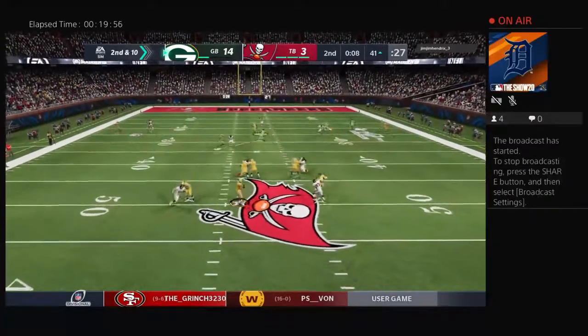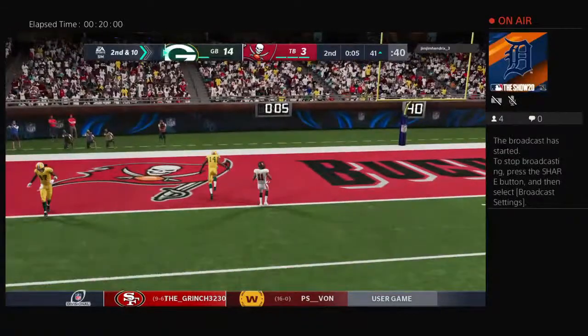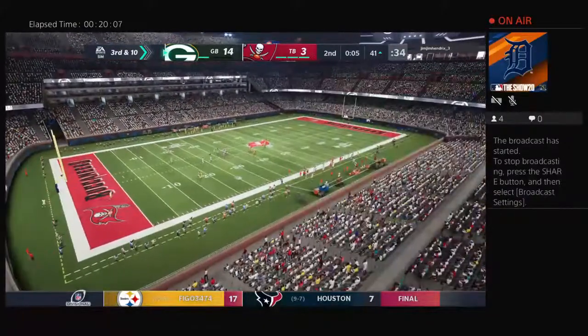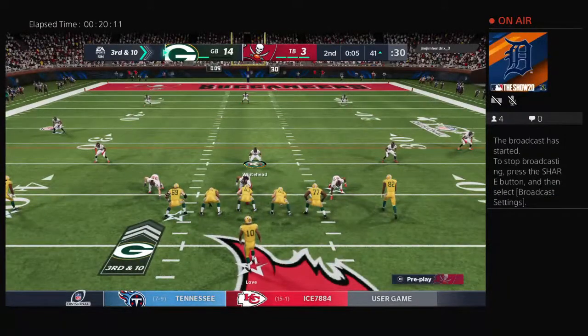To throw again, Love. He's going to air one out. Oh, nearly picked. And maybe lucky there. This guy doesn't drop many defensively. 3rd down. So now 3rd and 10. A big play to start the drive, but nothing since.